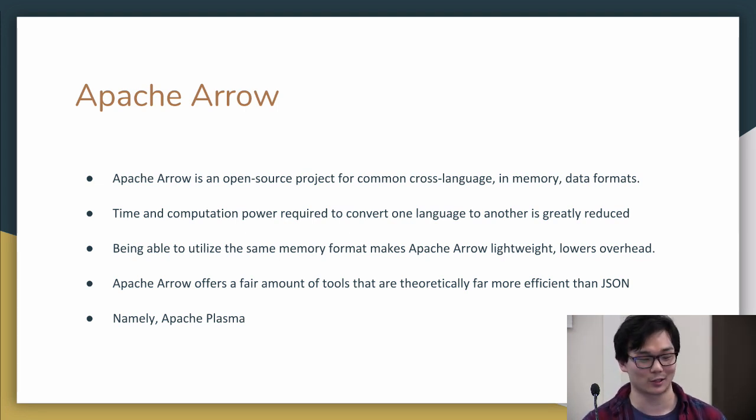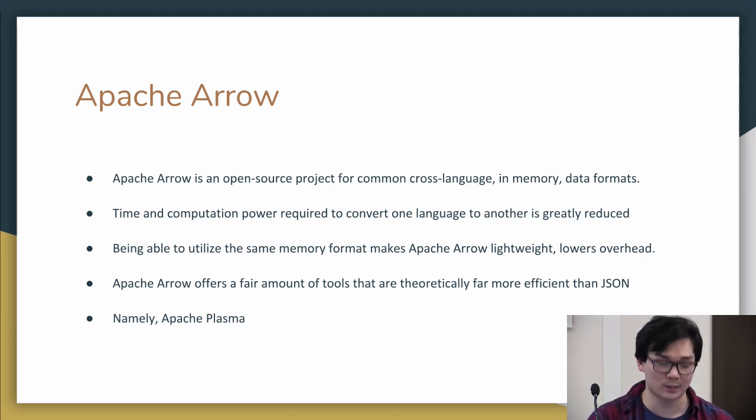But every language or technology connected to a project may have to create its own memory format, and the implementation of this own memory format would significantly increase time and computational power with serialization. But with Apache Arrow, the time and computational power required to convert from one language to another is greatly reduced, and being able to utilize the same memory format makes Apache Arrow lightweight, which lowers the overhead for data scientists.